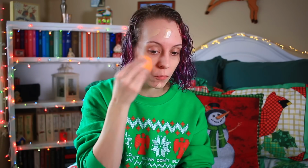I just use the Real Techniques face sponge and just pat my foundation all over my face.